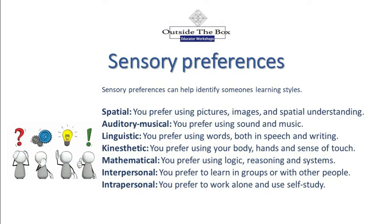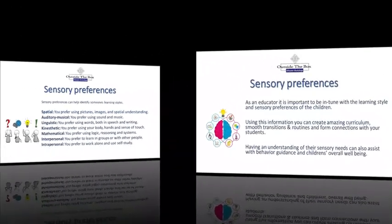Think about yourself as an educator. Which learning style do you feel that you identify with? You may see that two of these learning styles stand out to you. I like to keep learning styles in mind when I'm teaching because I find it allows me to create programming for specific students that might be struggling in certain areas. It really helps me create learning that's a lot of fun.